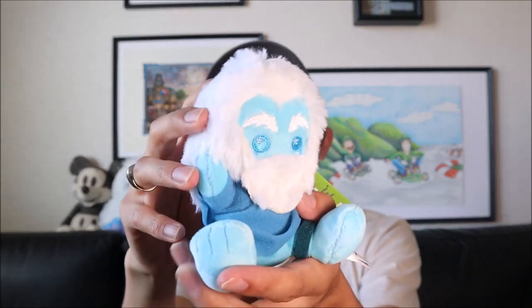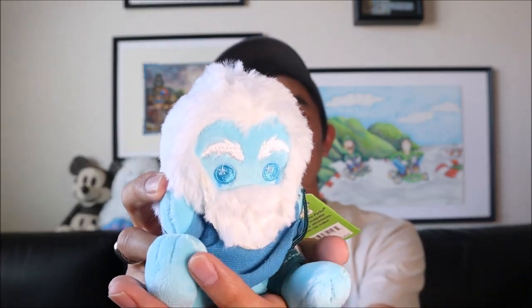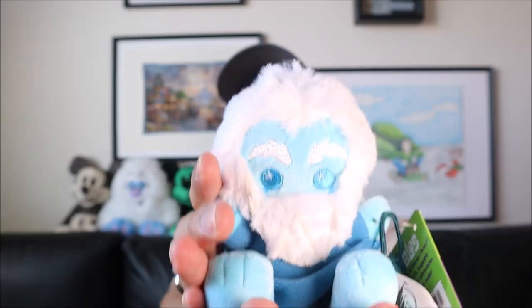Then also, I am giving my friend this right here. This is another wishable. You didn't have to pull it out of a box or anything to get him, but this is Gus. I believe he's the prisoner, one of the hitchhiking ghosts that's a prisoner. I'll show better close-ups of all this stuff too.